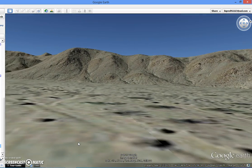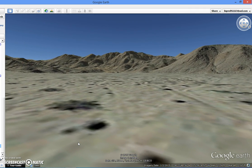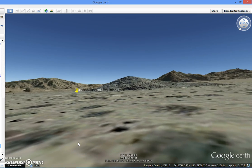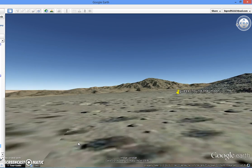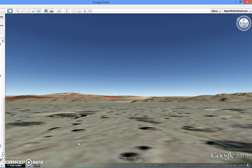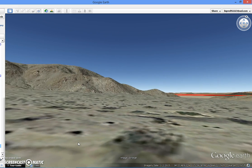Here's the last panorama. Anybody who wants to match up the lunar landings can do so pretty easily. Amazing moon, huh? Moon over Southern California, or near.